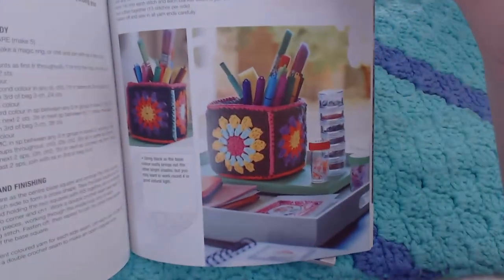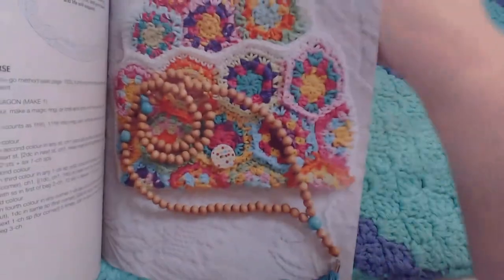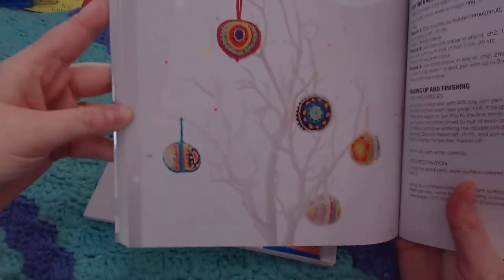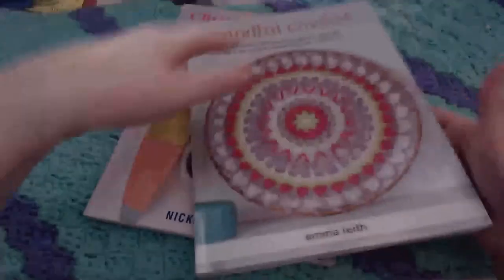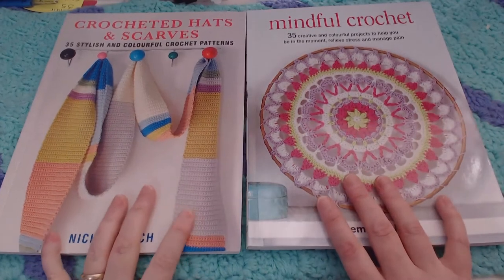Next one up is the Flower Power Desk Tidy. And a prayer beads purse. That one's actually a triangular shape, there we go. And then the last one up is the Christmas Baubles. There's about four different styles there by the looks of it. And then of course we've got the added sections with all the stitches and everything else in. Right, so there you go. That is those two books shown.